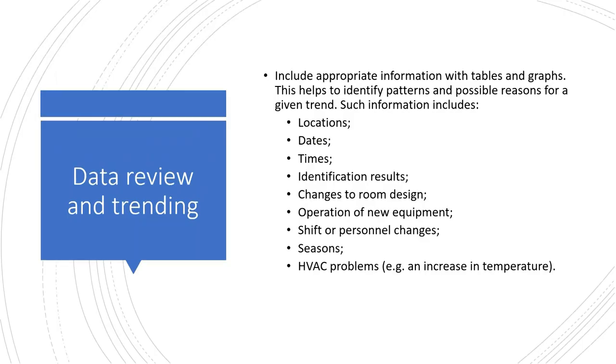5. The most important aspect with environmental monitoring is with trending of data. And here the use of graphs and tables is very helpful. Control charts can help to visualise the process. And it's handy to have as much information as possible so we can draw meaningful inferences from the data, such as sample location, sampling times, sampling dates, if there's been any changes to design of activities, whether there's new equipment, whether we can measure shifts in personnel or other changes, whether there's a factor of seasonality, if the room temperature went too high, and so on.